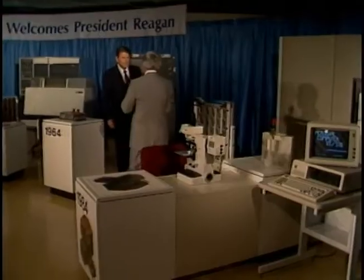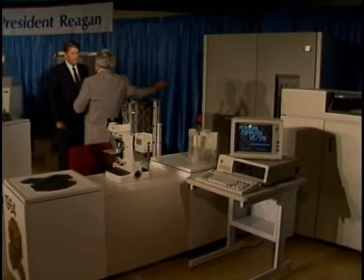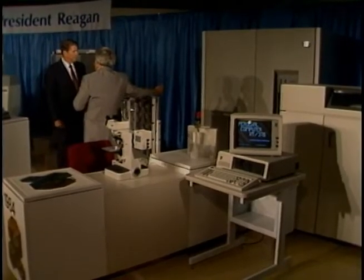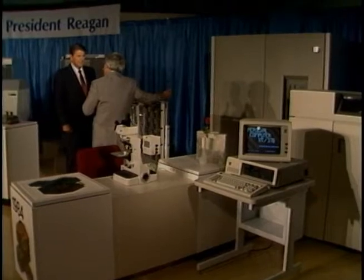I'd like to show you, right here is the 4381 computer. That is the most advanced computer that we make here in Endicott. I'm happy to say that you have two of them installed in the White House, and I checked this morning and they're running.